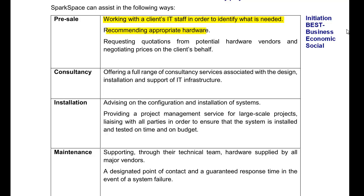And finally, technological. Is it technically possible? Do we have a system? Can we create a system that can actually allow them to meet these needs? We also then have to go to our hardware vendors and negotiate prices on behalf of the clients. So in this case, we should be acting on behalf of the clients, not for ourselves. So should we be trying to get the best deal for the client themselves?